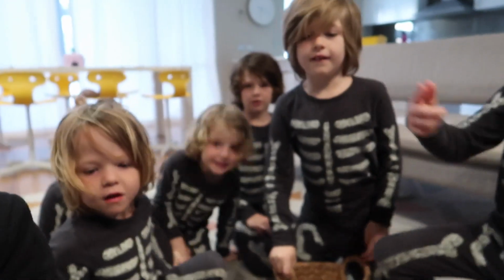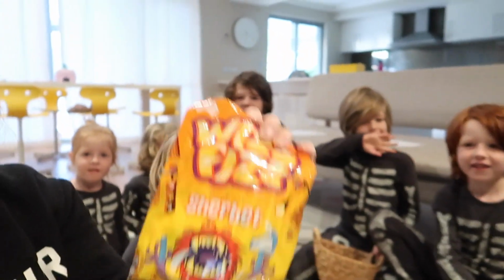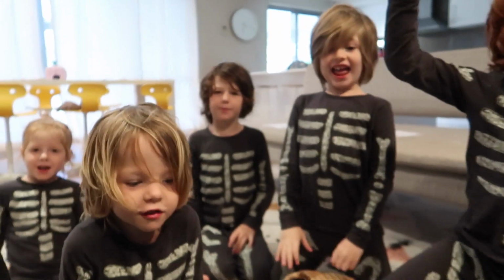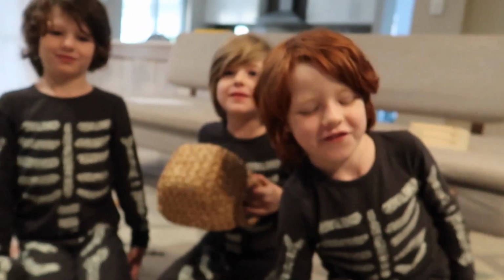And as promised to the children, in place of all the things that we're not going to eat and we're going to give to our family, we got some other things. So we got some Sour Patch Kids. Yeah, we got two packs. We did. So we got these ones as well. And we got some Skittles. Yay! And we got some Whiz Fizz. Yeah. And I was holding it at the shop. You were.